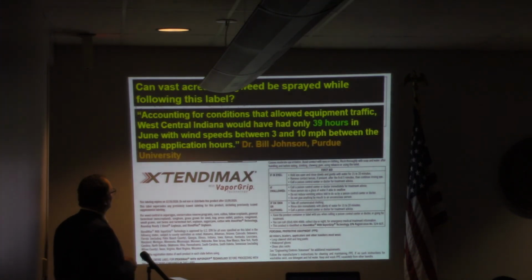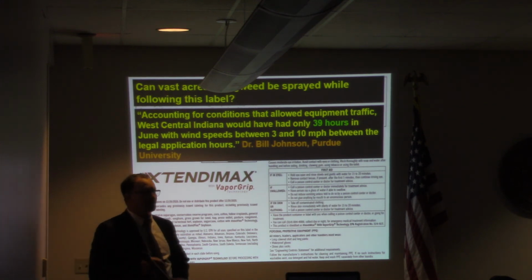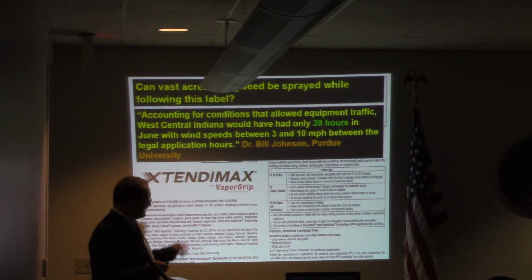What have other weed scientists said? Bill Johnson, Purdue University, says, accounting for conditions that allowed equipment traffic, for the new label, West Central Indiana would have had only 39 hours in June with wind speeds between 3 and 10 miles per hour between the legal application hours. How many acres of pigweed are we going to spray in a given month if we only have 39 hours to make a legal application? Can we get over vast acres legally without violating this label?